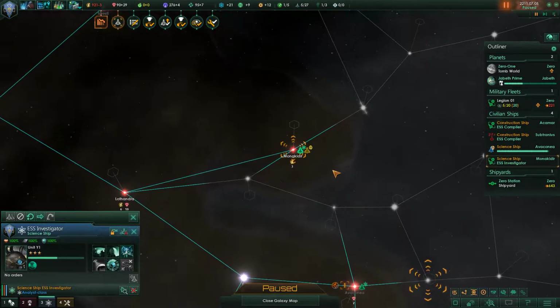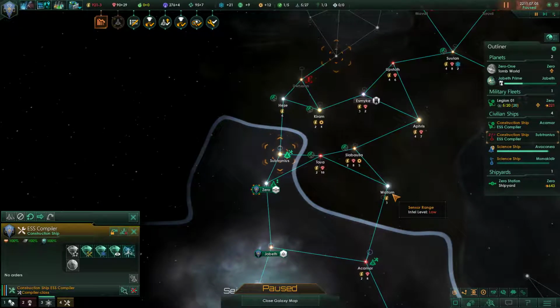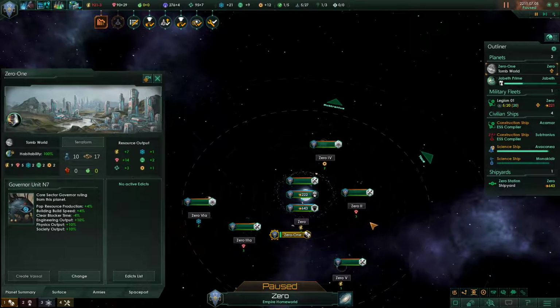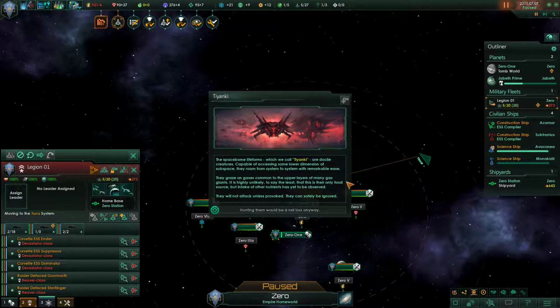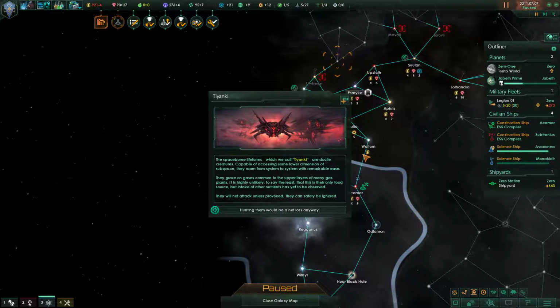Okay, we have some idle ships here. Let's go ahead and survey this pulsar here. And take this construction ship, which apparently did not follow orders to come back here, which I guess was okay. And we'll leave it where it is for now. Our 5 ships should probably be able to take the station, but it'll be close. The Spaceborne Lifeforms, which we call Tianki.